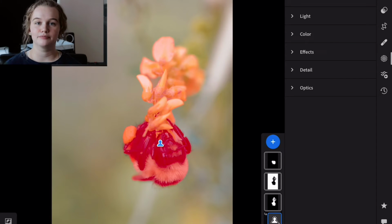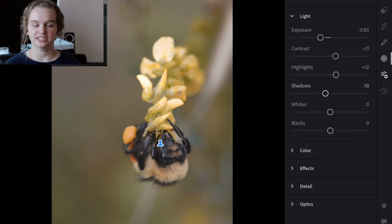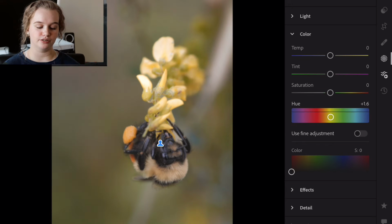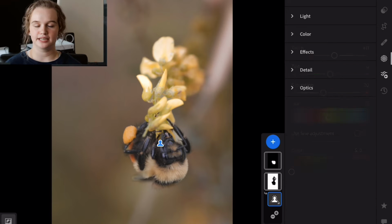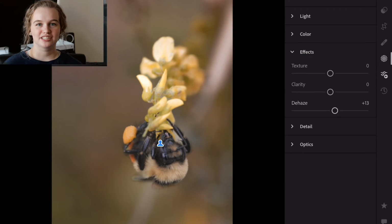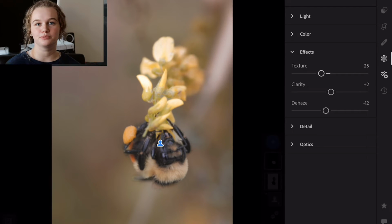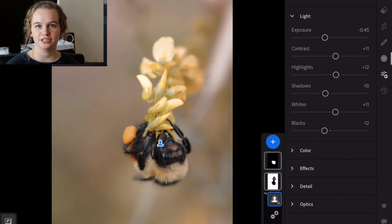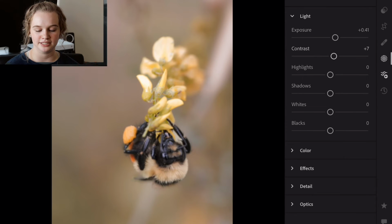Then inside masking, again, I messed around with the background, with the exposure and everything in the light section, seeing what I liked and what I didn't like. I went over to color and also wanted a slightly different tint, but not so saturated. Same thing with the effects and details: I just slid the noise and the clarity and everything around. I then switched to the bee and the flower mask, where it was just one hole, and bumped up the exposure, of course touched the dehaze, and messed around a little bit. Nothing too crazy.